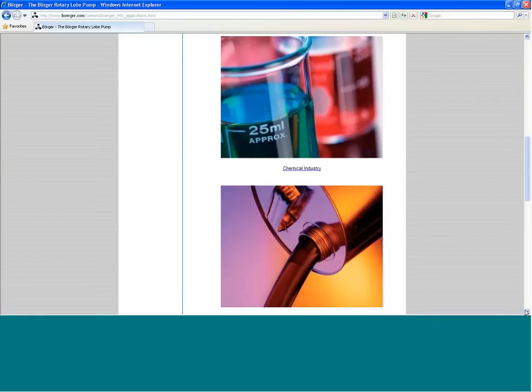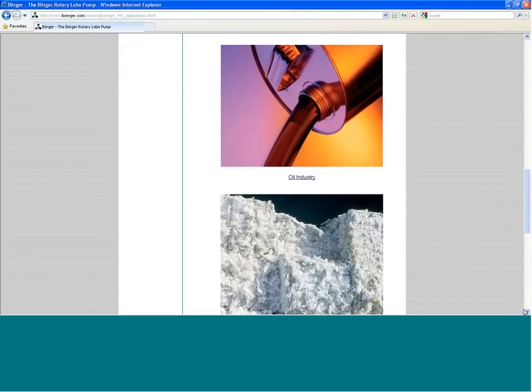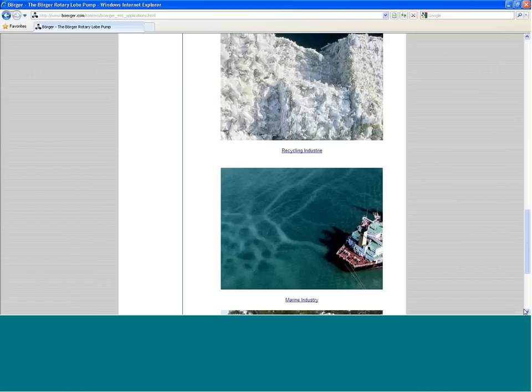Chemical industry, obviously, we touched on that. We do the Chem Show, so we do a lot of applications in the chemical industry. You can see the oil can below. The oil industry is very big to us, moving a lot of different products, whether it be crude right down to drilling muds and cuttings. We're very involved and active in the oil markets and recycling.